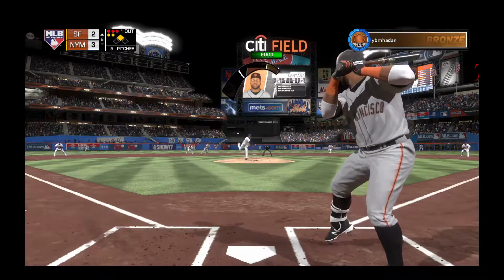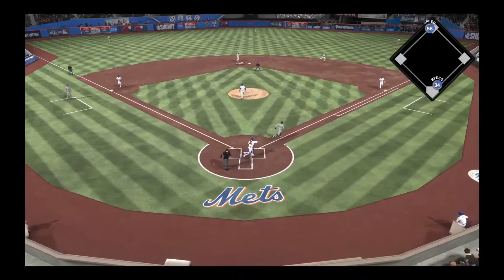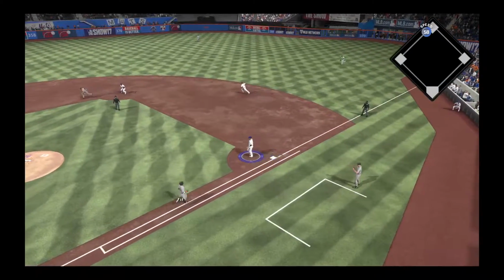Looking for the K. Here's the pitch. Swing and a miss, got him reaching. He makes the throw to first. 2 down.